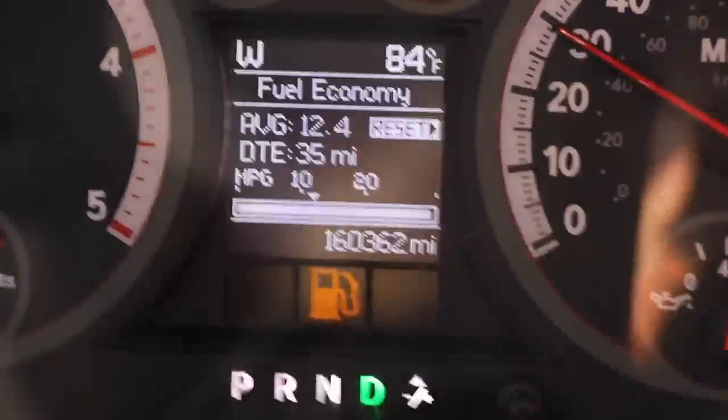So if you see that right there, that is my fuel light that came on. But don't worry, I am not stopping. We're gonna keep going, and I'm not gonna stop till we get to the shop, because I'm so excited to show you guys the new toy. Alrighty, we finally made it to the shop.